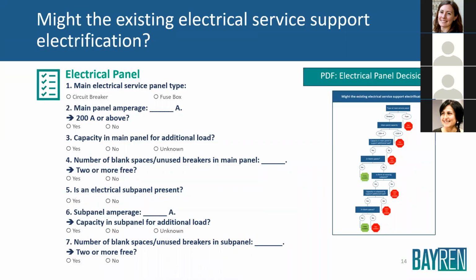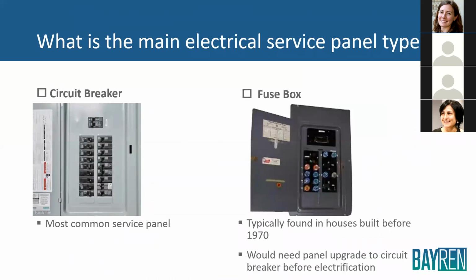So here's the checklist, and it looks complicated. Really, it's not. Bear with me. The first question that you really need to look at is, is it a circuit breaker or is it a fuse box? If it's a fuse box, check the box, stop. There's no need to do anything else, because if they are going to go in and take a house to full electrification, they're going to have to replace that.